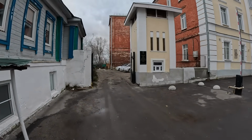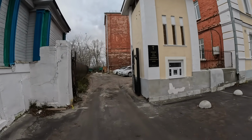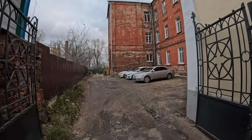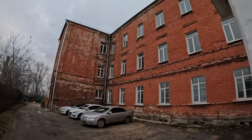So this is the entrance to the church. Now I don't know if I'm allowed to just go inside. Let's just walk inside and see what happens there, you know. Tourist looking for somewhere interesting to film. Look at that. This building is so nice, isn't it?